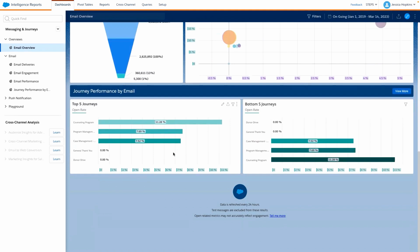Then one of the more important ones as well is having that journey performance by email. So as you know, we have these journeys. We can have multiple emails in there, but how do we know which ones are working best versus those that aren't? So this is where we can come in and see those individual journeys, be able to see what emails are in the top journeys and the bottom journeys, so that we can go in and start to analyze those a little bit more. So this is just an overview.